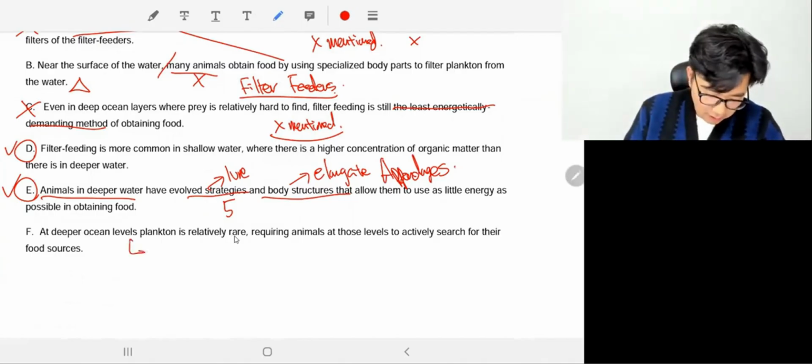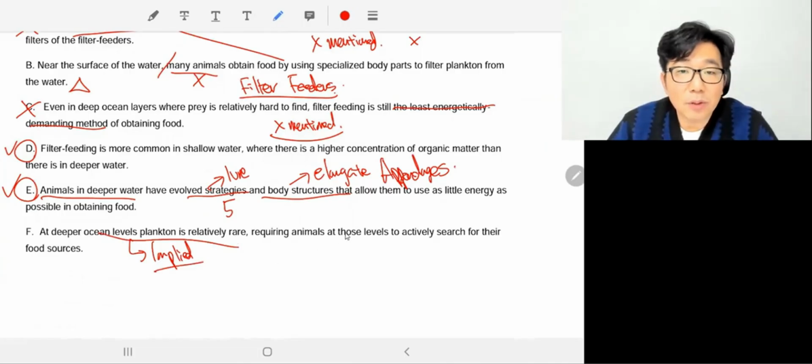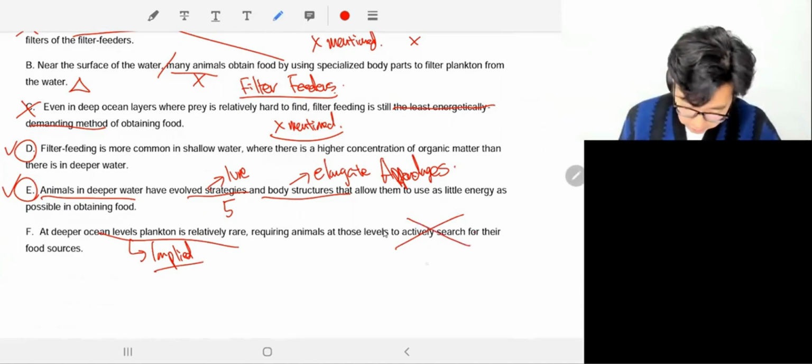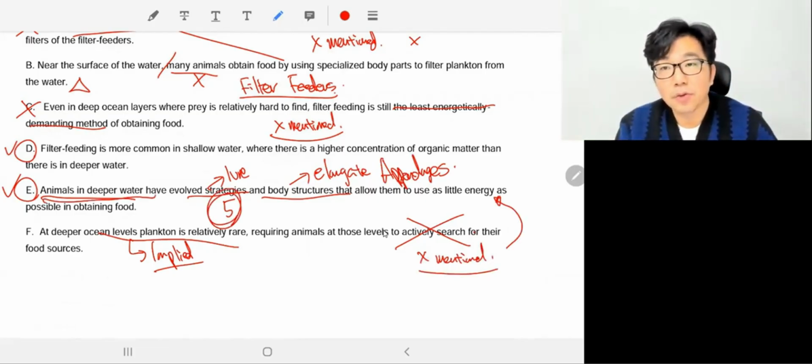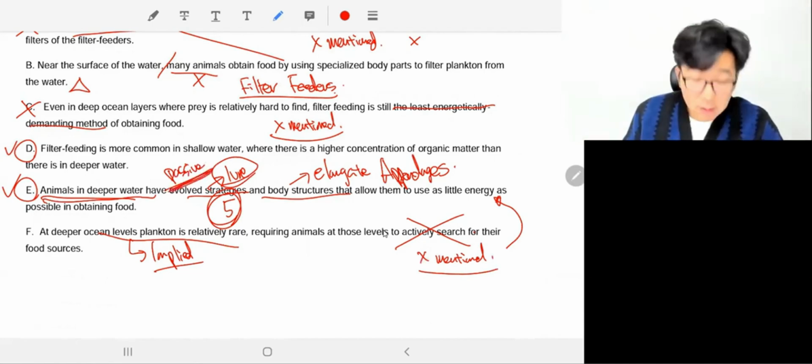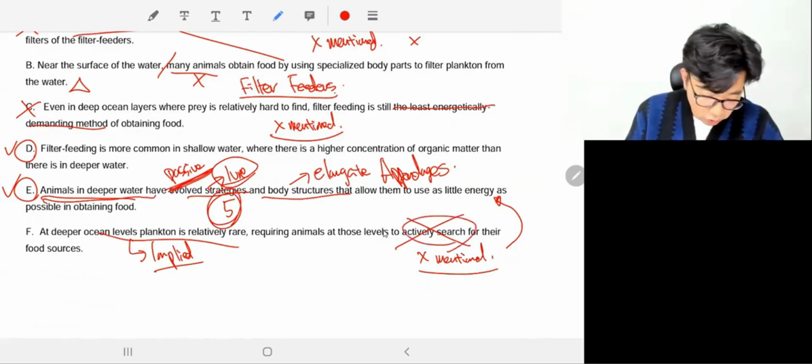Yeah, implied. So I don't like F already. It's not really stated, but maybe implied. Requiring animals at those levels to actively search is the opposite. This is wrong. First, it doesn't say that. And logically, it contradicts paragraph 5, where in deep water they found a way to forage with minimum energy spent. One of the strategies, luring, is a passive way. So actively searching is the opposite. This is just wrong.